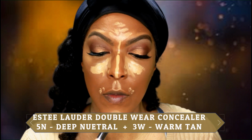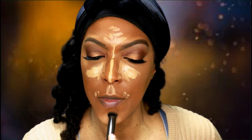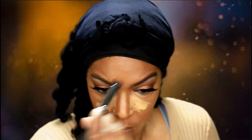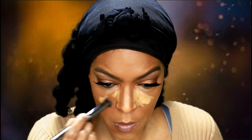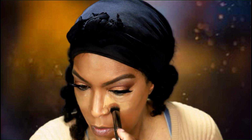And I'm using two shades of the Estee Lauder Double Wear Concealer. I'm using one in the shade 5N, that's the deep neutral, and also in the shade 3W, which is warm tan. So I'm just using a small buffing brush just to buff this product into my skin.